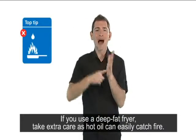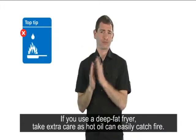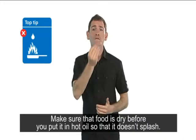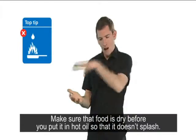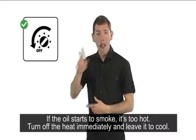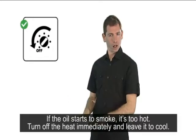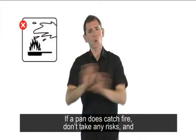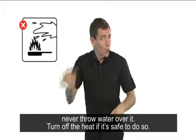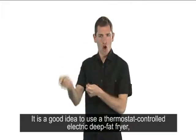If you use a deep fat fryer, take extra care as hot oil can easily catch fire. Make sure that food is dry before you put it in hot oil so that it doesn't splash. If the oil starts to smoke, it's too hot. Turn off the heat immediately and leave it to cool. If a pan does catch fire, don't take any risks and never throw water over it. Turn off the heat if it's safe to do so. It is a good idea to use a thermostat-controlled electric deep fat fryer, which cannot overheat.